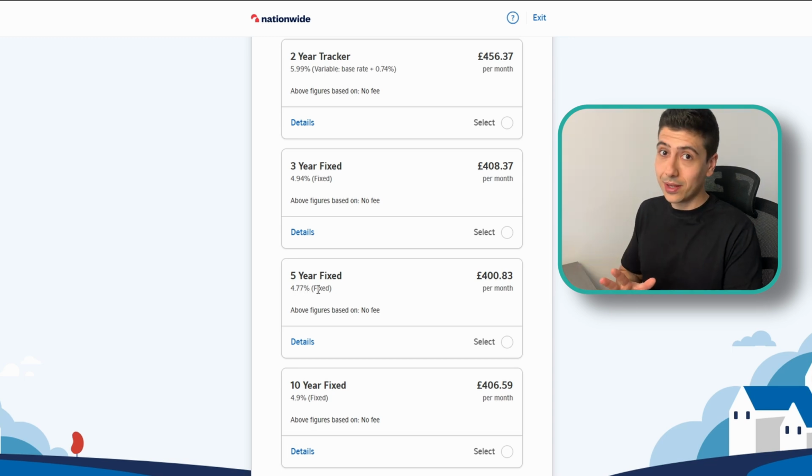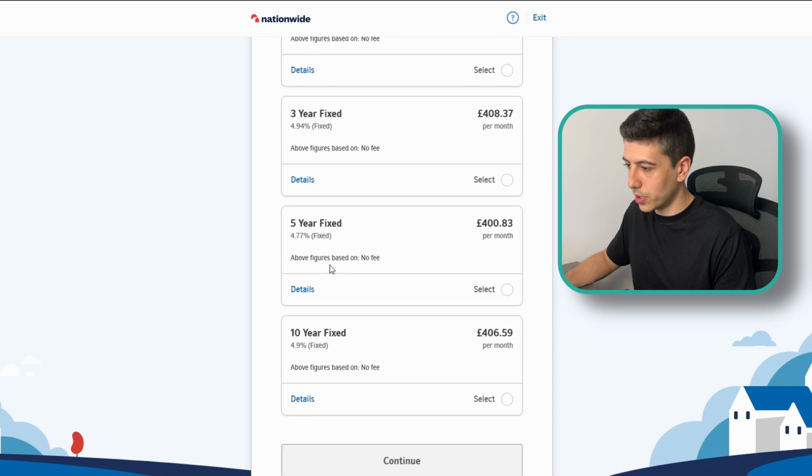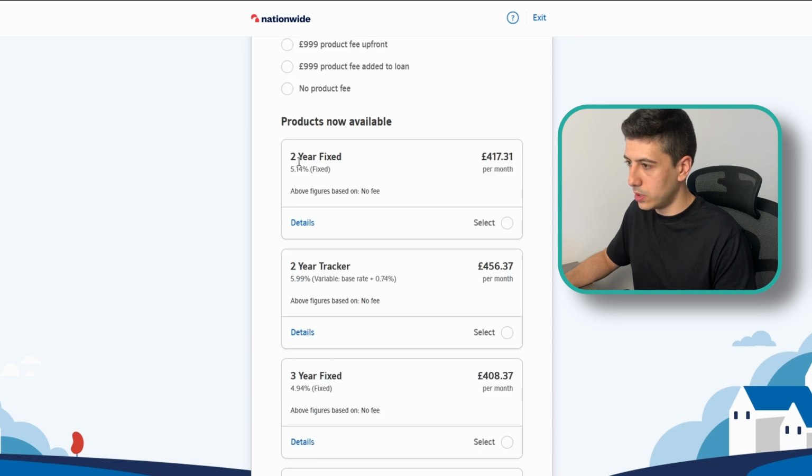However, personal opinion, I do expect that in the next 5 years, interest rates will probably go down. Again, not financial advice, just what I think. So I don't want to sign a 5-year contract. I'll probably go with the 2-year or the 3-year fixed. Now, personally, I prefer having a bit more freedom at a higher cost. I'll probably go with the 2-year fixed.